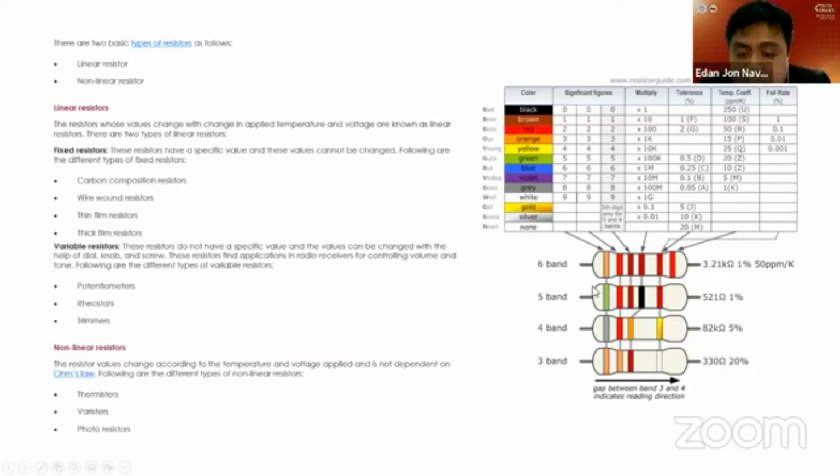So, the example naman dito sa 5 bands, ang first 3 bands niya, kukunin natin yung value. Halimbawa, itong green, 5. Itong 2, red. Then brown, 1. 521. Multiplier niya black, times 1 lang. So, 521. Tapos, yung tolerance niya is 1%.